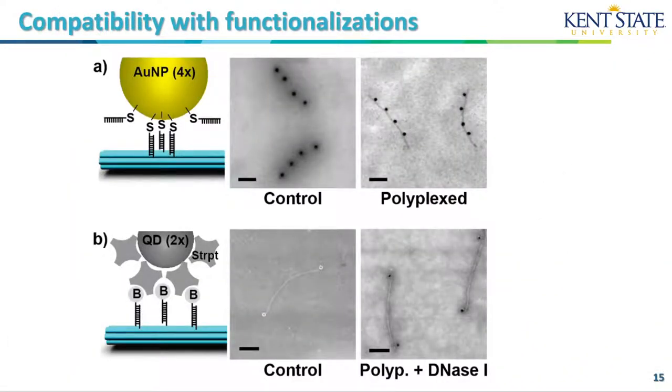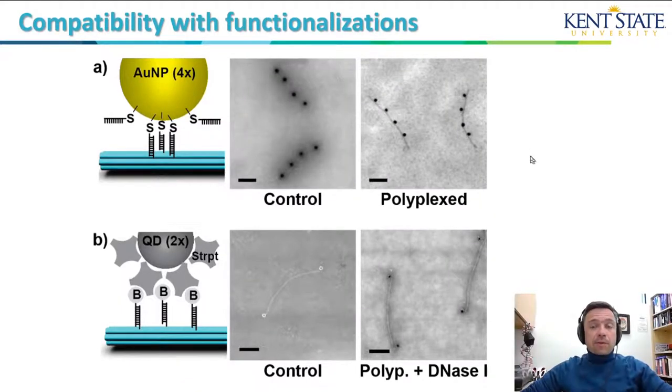We also wanted to test whether this approach is compatible with different functionalizations that are often used in DNA nanotechnology. One of the most common ones is functionalization with gold nanoparticles via a thiol linker and a complementary DNA interaction here. We have functionalized 6 helix bundles with 4 DNA-functionalized gold nanoparticles. This is how the control looks, and this is how the polyplexed structures look. So you can see that the gold nanoparticles are still attached. We have done the same with quantum dots that are attached to the DNA structures by biotin-streptavidin interactions. These are these dots here. That's how the control looks. And we have also shown that these complexes, when they are protected, also withstand DNase 1 degradation.